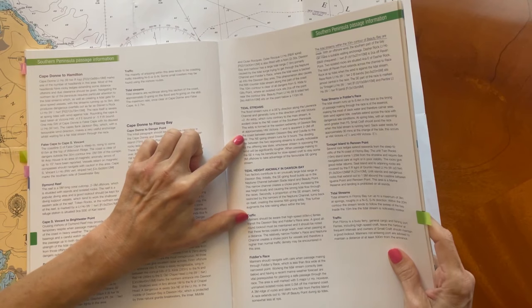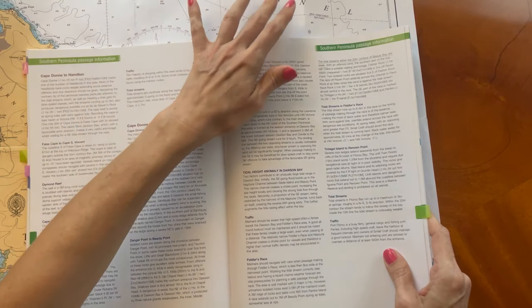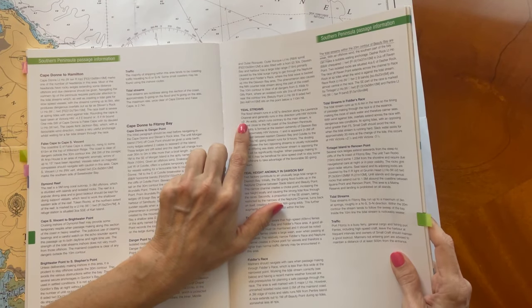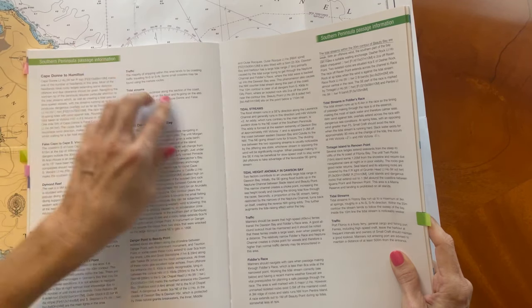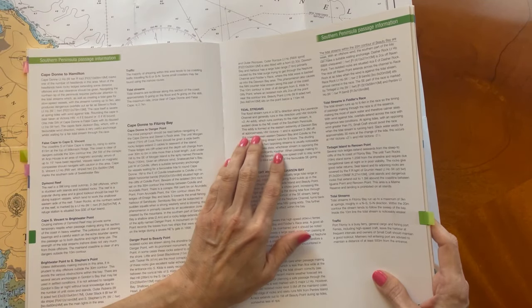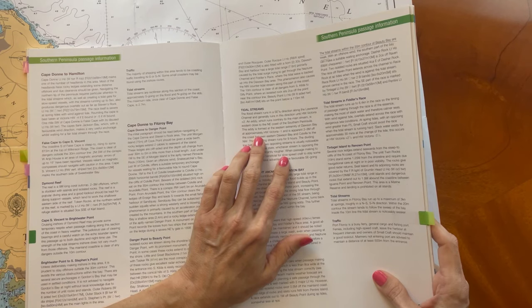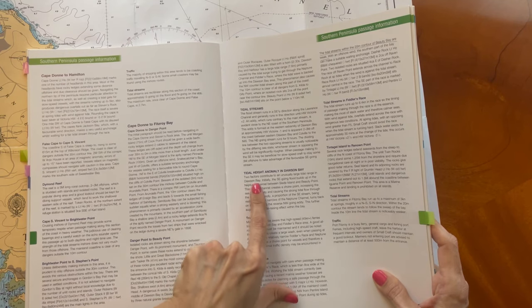The flood stream runs in a southeasterly direction along the Lawrence Channel, which is this, and generally runs in this direction until high water Victoria plus 2. An eddy, which runs contrary to the main stream, is evident close to the northeast coast of the Southern Peninsula. So we're not going up there. The eddy is formed at the eastern extremity of Dawson Bay. There's a tidal height anomaly in Dawson Bay.